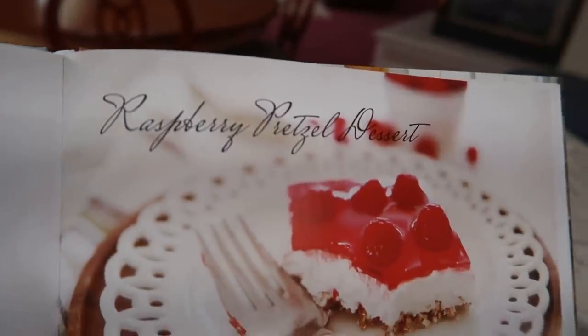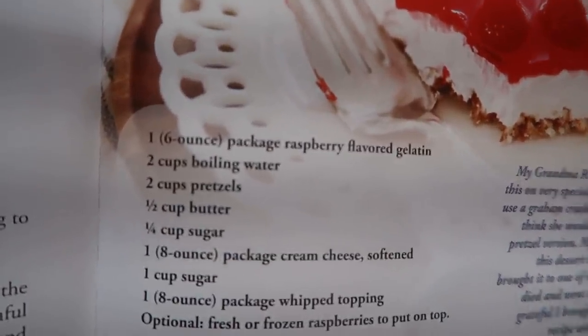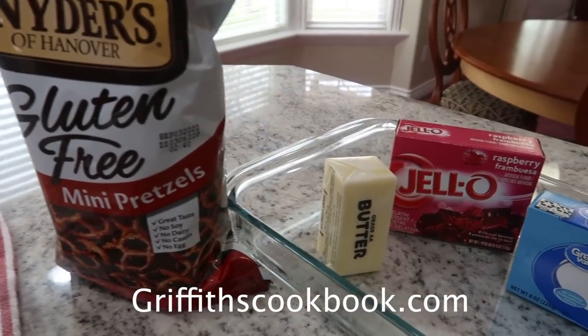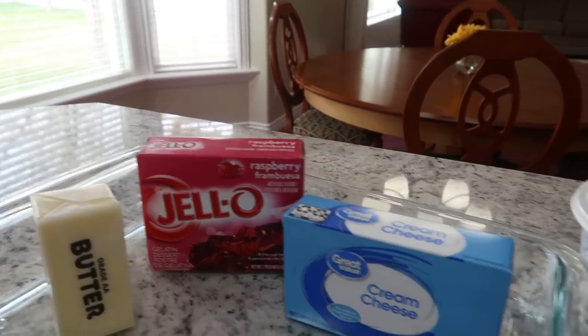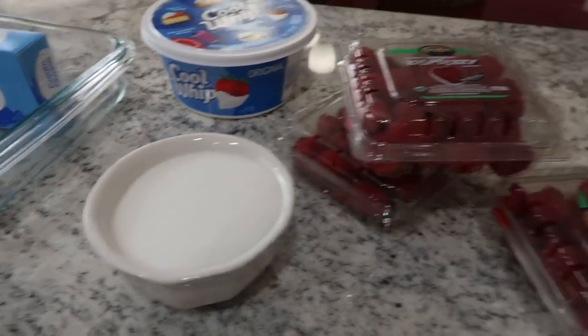It has been a minute since I've filmed a segment in my kitchen, and today I'm going to show you how to make a raspberry jello dessert. Some people call it a salad in Utah. If it has the slightest bit of healthy ingredients like a raspberry in it, they'll call it a salad, but it's really a dessert. For this recipe, you'll need some pretzels that we can crush, a cube of butter, a half a cup, 6 ounce package of raspberry jello, 8 ounces of cream cheese, an 8 ounce carton of Cool Whip, a cup of sugar, and some raspberries.